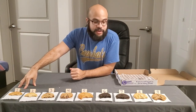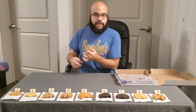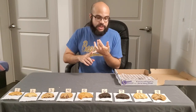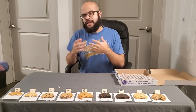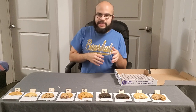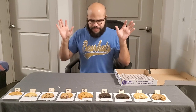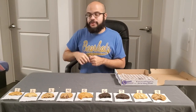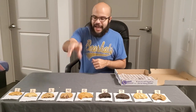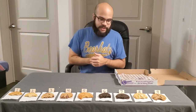But that's Insomnia Cookie. Overall, this is a high quality cookie. This is better than what you would get from the grocery store, even in the bakery aisle. It's better than you would get from a Chips Ahoy, Famous Amos, any brand like that that's already been pre-made and packaged. They're solid, so you should hit them up if you haven't. Get the snickerdoodle, get the sugar cookie, and get the chocolate chunk or the chocolate chunk with M&M's.